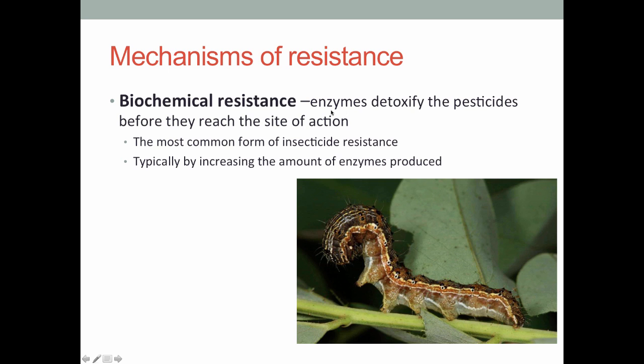Essentially, insects carry around these enzymes that are capable of detoxifying pesticides. What they will do is increase the amount of these enzymes they produce, or make them more efficient, so that when the pesticide enters the body, these enzymes will detoxify it before it ever reaches the site of action. A pesticide has a specific location inside the pest that it needs to bind to. Say you're an organophosphate, you bind to the acetylcholinesterase inside the nerves of the insect. So the insects would produce a whole bunch of enzymes that will encounter those organophosphates and break them down into a non-toxic form before they ever get to the nerves, therefore protecting the insect.